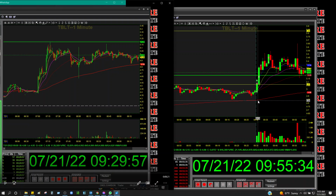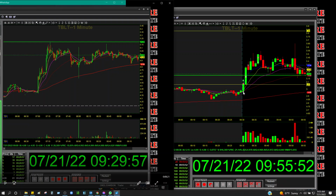If it bounces on here, I was gonna wait for it to bounce halfway and at least break even. I know at least I can break even if it bounces off of here, because typically when they drop hard and they bounce, they go up halfway. It happens almost every day. So immediately I jumped in.